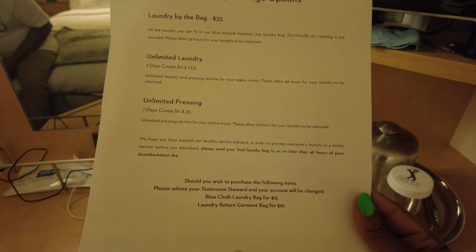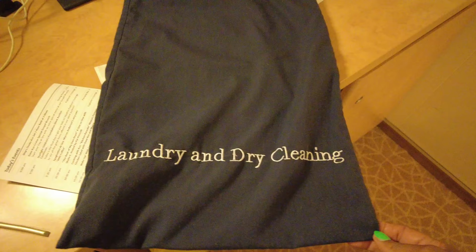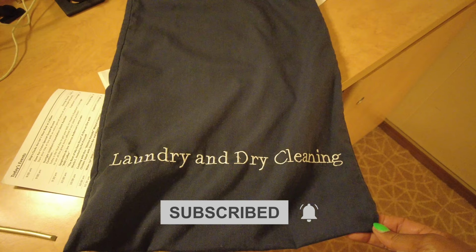Here's the bag to put your laundry and dry cleaning in. So you just take the slip that's also in the closet and fill it out and put it in here for your laundry and dry cleaning items. The items that you get dry cleaned, they bring them back in plastic, like if you go to a traditional dry cleaner. So it doesn't come back in the bag if you're getting your items dry cleaned.